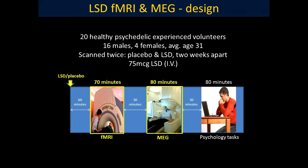They were scanned twice, once on placebo, once on LSD, 2 weeks apart, and the order was balanced so that we can remove that confound from being a potential contributor to the results. And we can look at its effect as well. And the dose of LSD we gave was 75 micrograms.